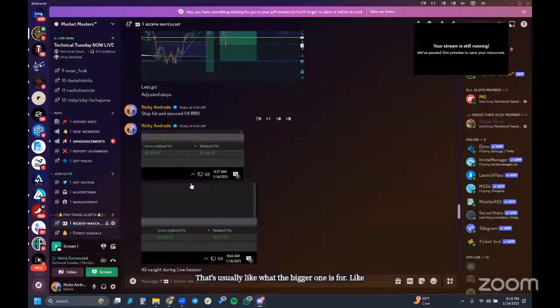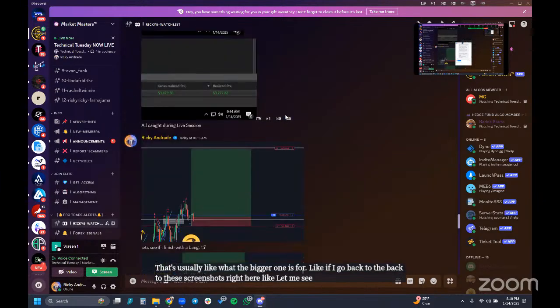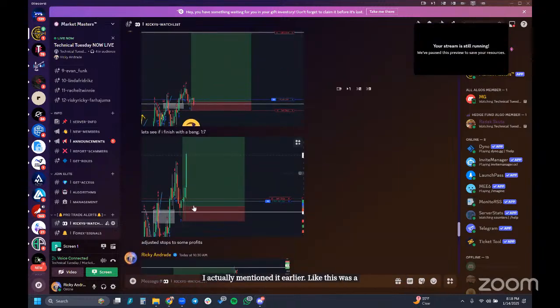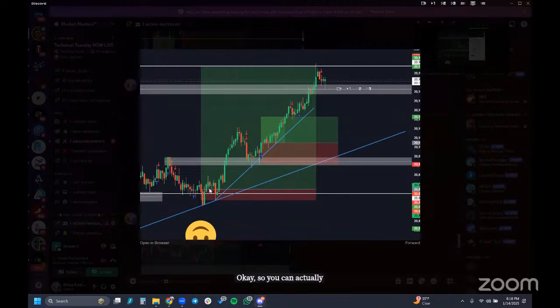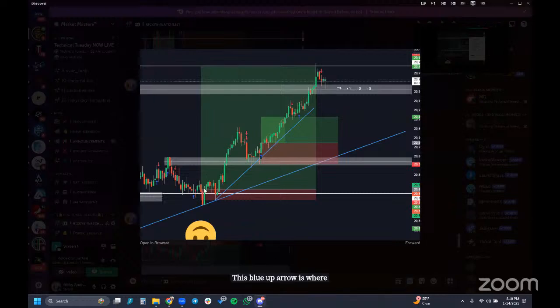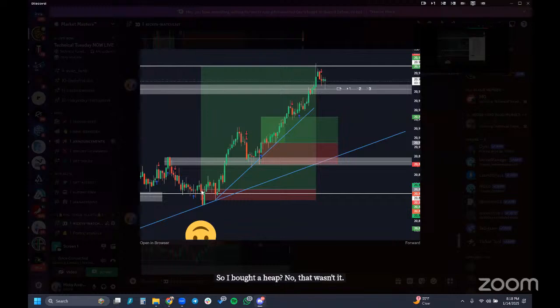If I go back to these screenshots right here, let me see if I can spot one. Or I actually mentioned it earlier. So this was a trade right here I entered in. Okay, so you can actually see inside of here, here's where I bought. You see the blue line right here? This blue up arrow is where I bought. So it's not actually right here. It was a little bit earlier, but it's around that area. So I bought, no, that wasn't it. Was it? Yeah, it was it. My stops were not there.